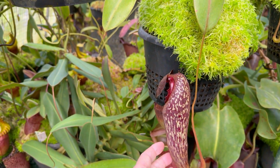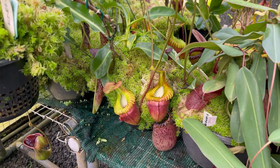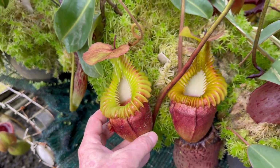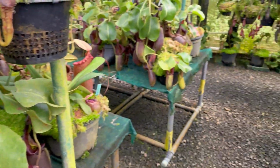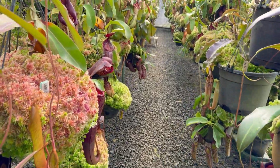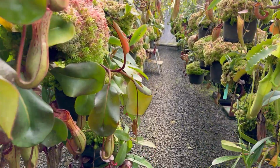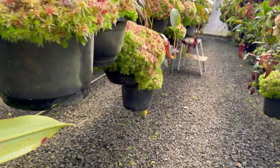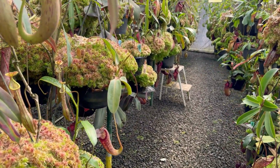So moving on around the nursery here, let's see if we can find some more. It's difficult not to be distracted in this nursery by many beautiful things. That's not the subject of this video. So going around here, coming down this path, I know there's a couple of them down here. So let's go on the hunt, take a look. Always like looking for Nepenthes in the wild. It's not quite the same in the nursery, but still fun.